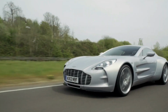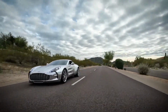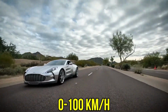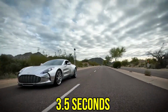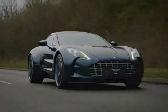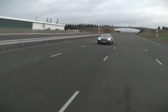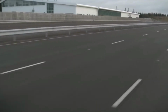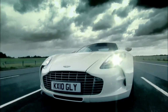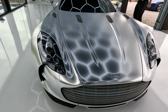The performance figures are suitably impressive: 0 to 60 miles per hour, or 0 to 100 kilometers per hour, in approximately 3.5 seconds, and a top speed of 220 miles per hour or 354 kilometers per hour. But raw speed wasn't the One-77's primary goal. This was a grand touring supercar designed to cover continents at high speed while cocooning its occupants in luxury.